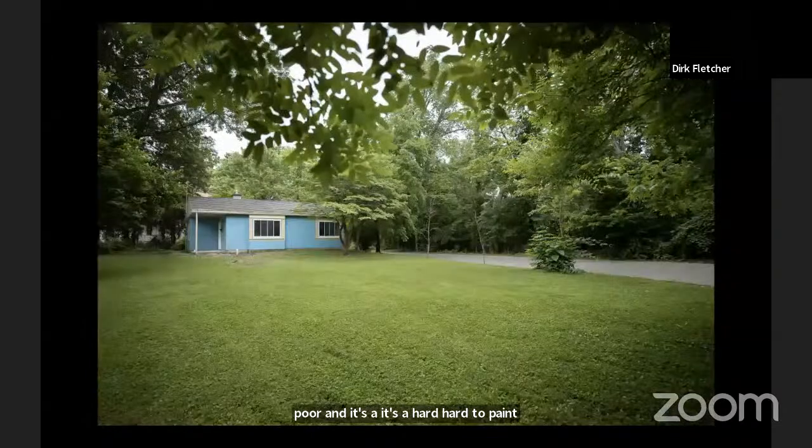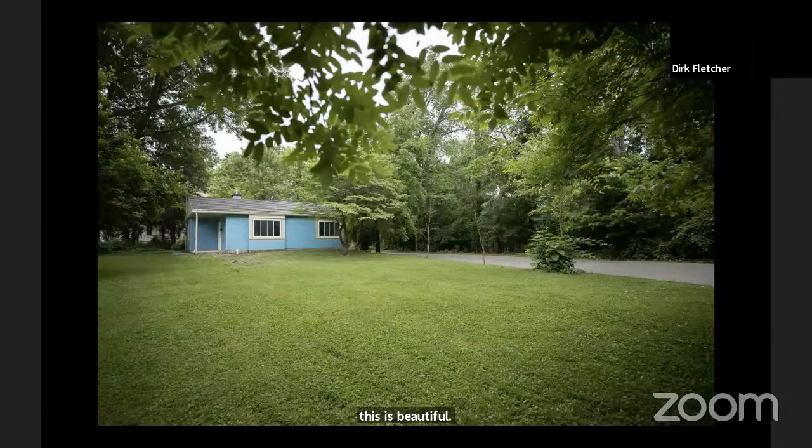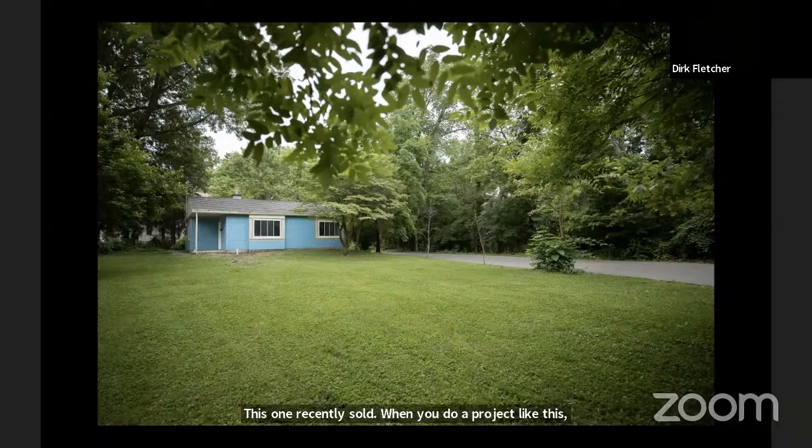This is beautiful. This was a refurb, not even on a corner. If I just turn a little bit to my left, there's a whole other street. So it's kind of at the end of a really long front yard. This one recently sold. When you do a project like this, everyone you know starts sending you information, or when everyone sells. This was in, I want to say, Cincinnati. And they did an absolutely stunning job refurbing it from the ground up.